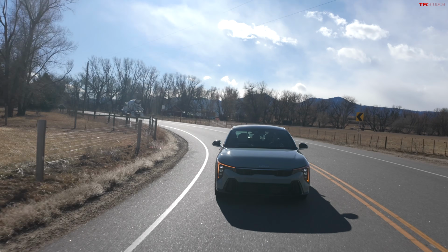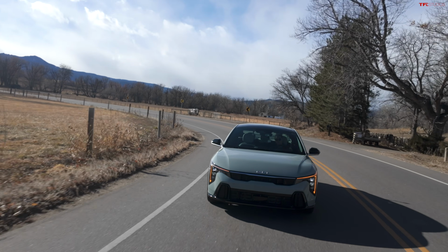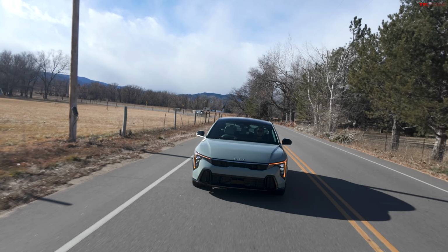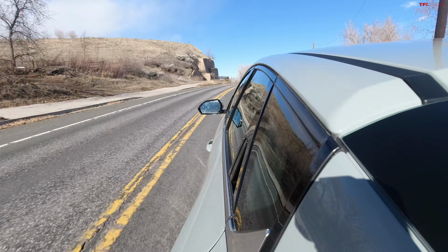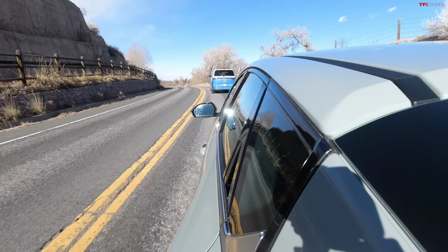Very cool. Driving the K4, I gotta say, this doesn't have a turbo, but you can get a turbo in the GT line turbo option, which, you know, gives you 190 horsepower, so a little bit more pep in the step compared to this. But even this just being the GT line, it feels like I just want to take all the tight corners I can.